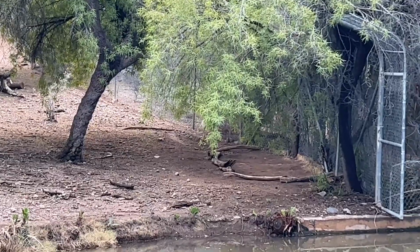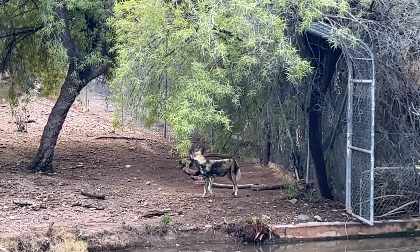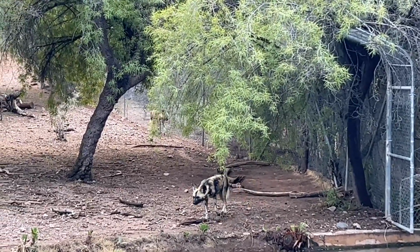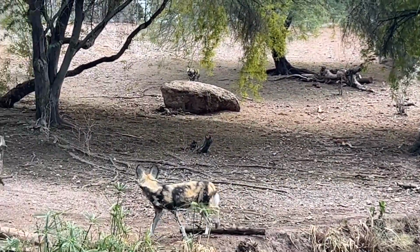African painted dogs. Look at this guy, he's like showing off. I haven't seen animals this active at a zoo in a long time. Look at this.